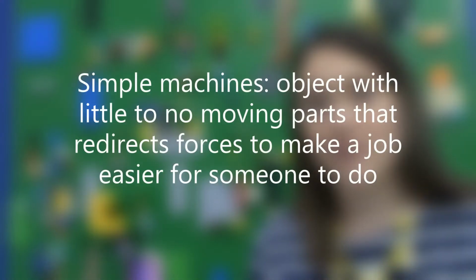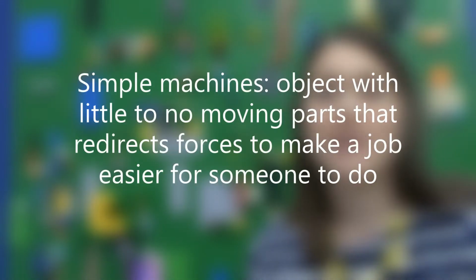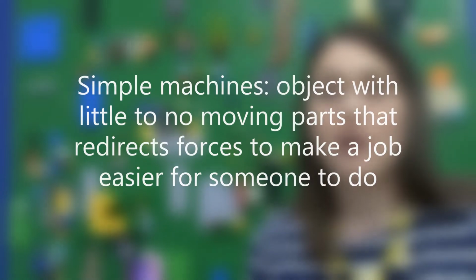So there are six different simple machines, and a simple machine is an object with little to no moving parts that redirects forces to make a job easier for someone to do. So that sounds really complicated, right? You use simple machines all the time and you don't even realize it.